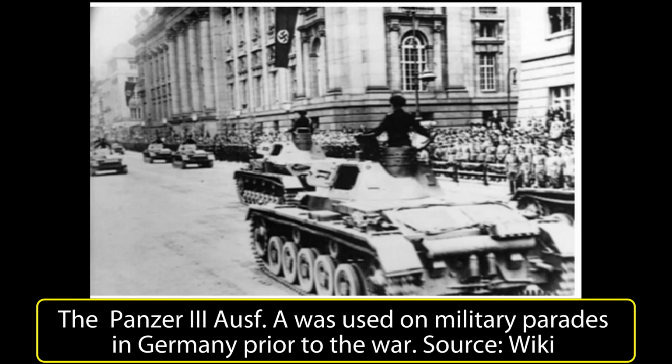5 tanks were stationed at the Motorized Combat Troop School at Wunstorf, 2 at the Gunnery School at Putlos, 2 with the 5th Panzer Regiment at Wunstorf, and the last 2 with the 1st Panzer Regiment at Erfurt. Some were used prior to the war on military parades. Being an experimental vehicle that was only built in small numbers, it should come as no surprise that the Panzer III Ausf A saw only limited combat use.